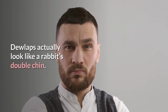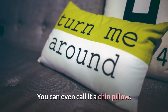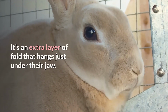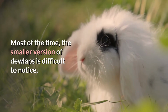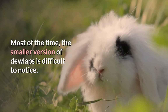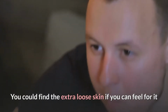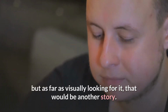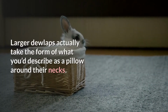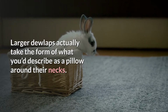Dewlaps actually look like a rabbit's double chin. You can even call it a chin pillow. It's an extra layer of fold that hangs just under their jaw. Most of the time, the smaller version of dewlaps is difficult to notice. You could find the extra loose skin if you feel for it, but as far as visually looking for it, that would be another story. Larger dewlaps actually take the form of what you'd describe as a pillow around their necks.